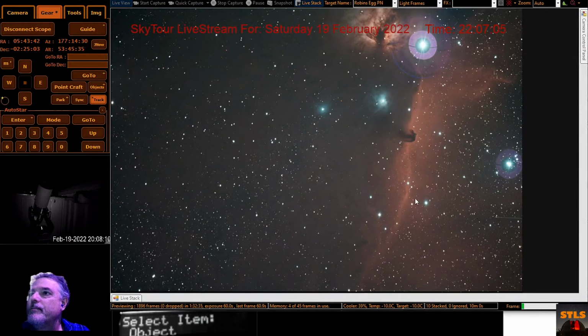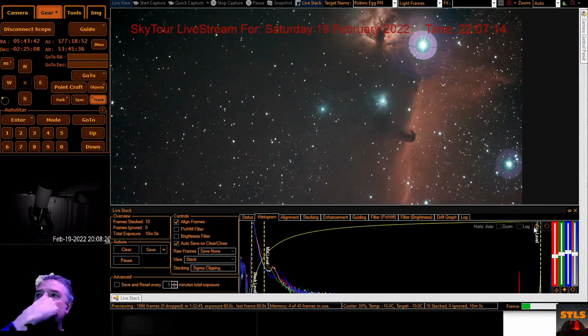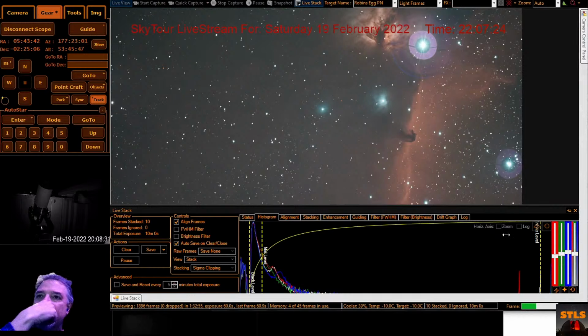Look at all this detail. Holy cow. Let me actually... let me do two things. Let me see where it wants to put the... there we go. It's going to do that. I want to actually bring back a little bit of our dark, because the devil's in the details. All right, and I think the color is still good. There we go.